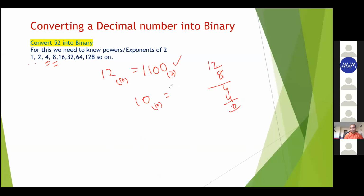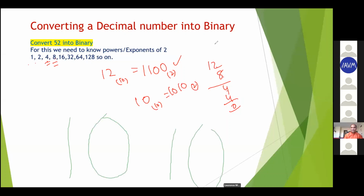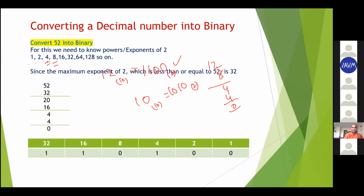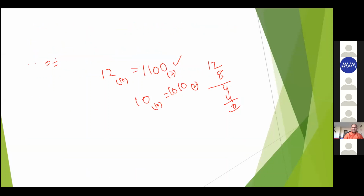Zero, 104. Yes, 1010. That's correct. This is what you get. Okay, I think we got what we are looking for. Okay, let me show you the next one. Okay, I gave the same thing.